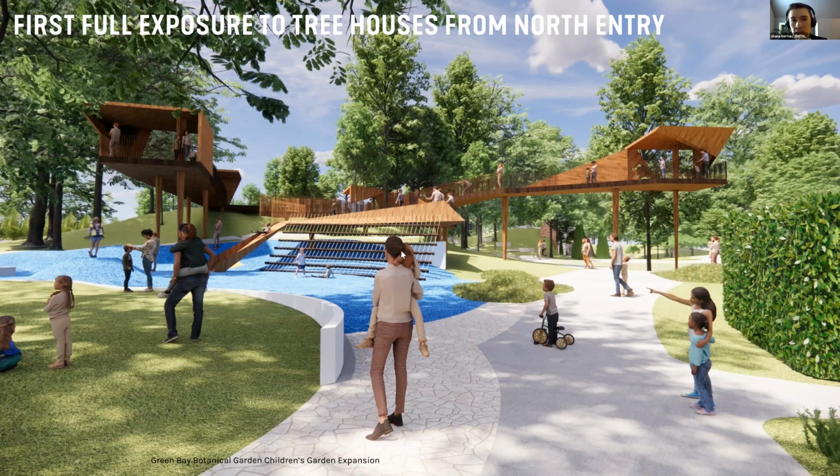But what I find really compelling about this idea and the form that these tree houses are taking is that it really reads as a single organism that lives in the trees, that's coming out of the trees, instead of each tree house being its own little thing connected by bridges, that it is a cohesive experience, and that the bridges and the pathways between them are all part of one treehouse superstructure.